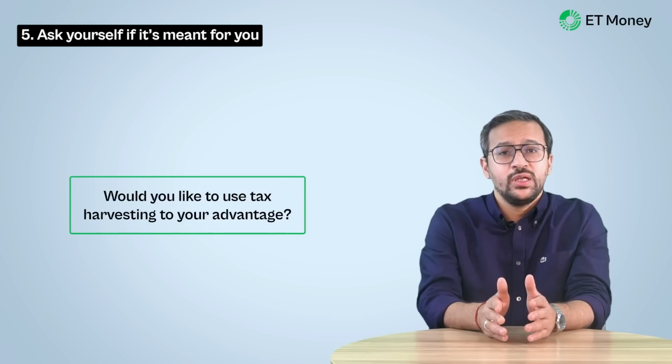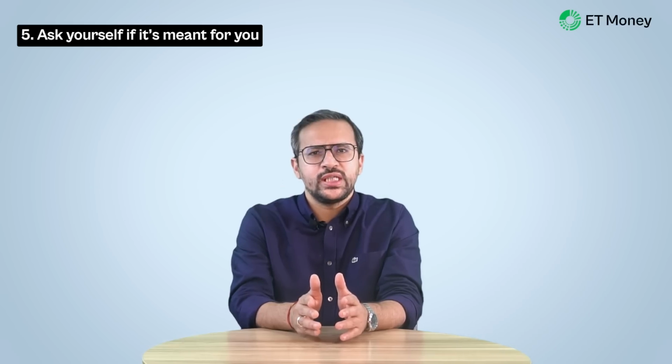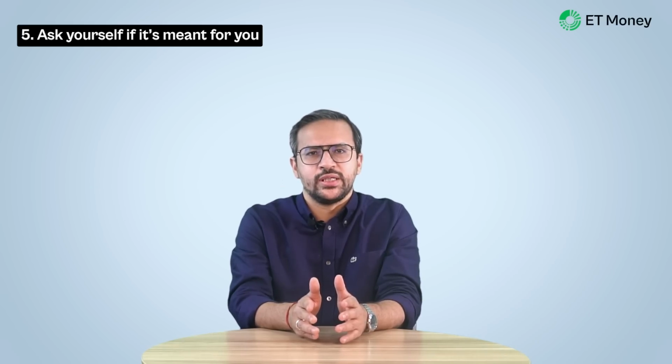So ask yourself whether you would like to use tax harvesting and tax loss harvesting to your advantage. If you're not too sure, do it in a small way and then scale it up over the years. The idea is not to lose control of your portfolio. And if you realize they aren't meant for you, it's perfectly fine.